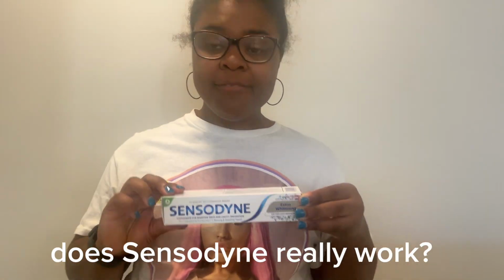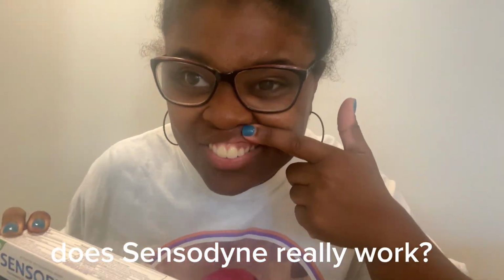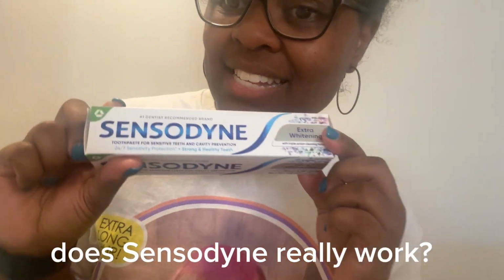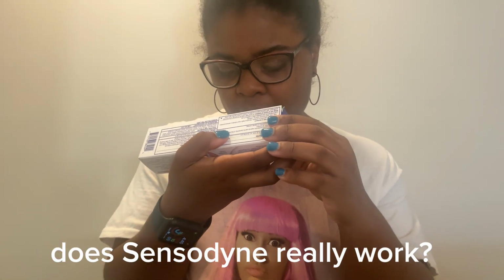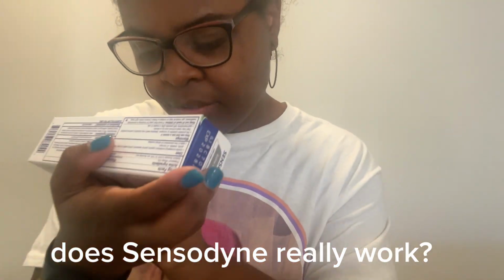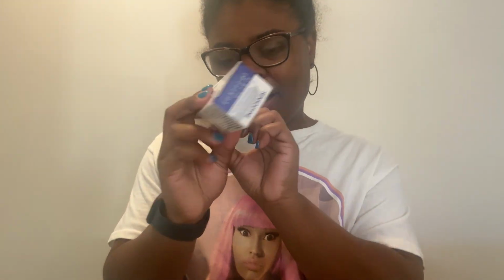Do you have sensitive teeth? Do you have bleeding gums? Well, I recommend you use Sensodyne. Sensodyne toothpaste, extra whitening. This toothpaste is for sensitive teeth and cavity prevention. Prevention, I mean, not protection. Prevention.